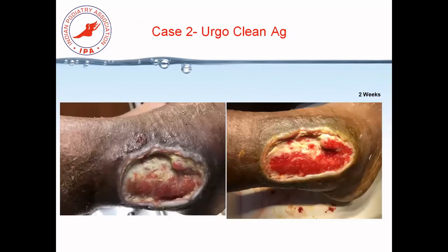This was again another wound, above the ankle. This was not a venous ulcer. The patient was diabetic with neuropathy, and he was riding a motorcycle and got a burn injury from the silencer of the motorcycle. Subsequently, over the lateral malleolus, it subsided anteriorly. We needed to do debridement, and every alternate day we put him on a UrgoClean dressing, and this was at about 2 weeks of time.